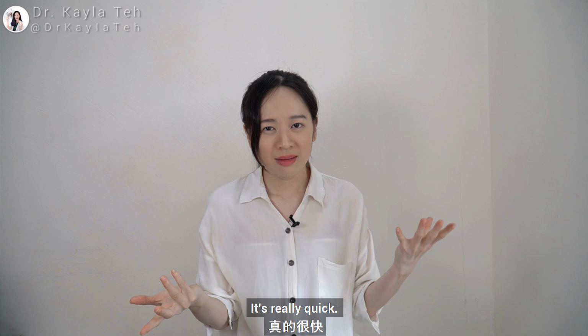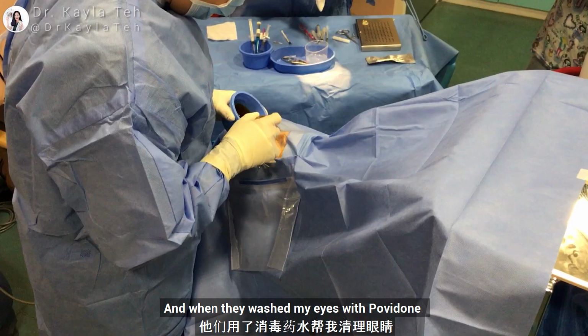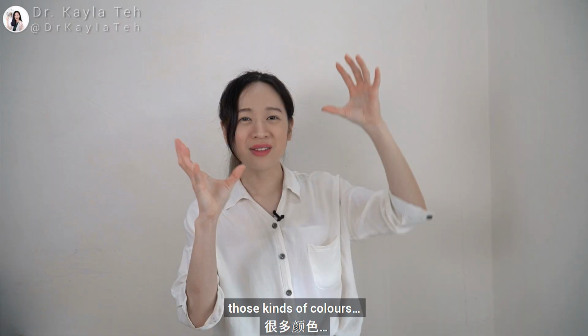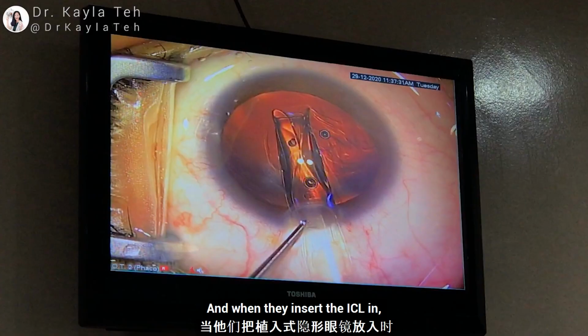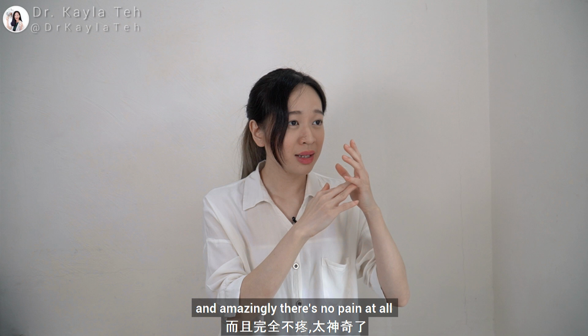Is the surgery painful? Is it uncomfortable? The moment I entered and they washed my eyes with Povidone, I could see a yellowish liquid and feel it going down my eyeball. When they injected some liquid into my eye, I could see a kaleidoscope-ish sort of view, with those kinds of colors. After that, when they made an incision, I felt the pressure, but there was no pain at all, just a little bit of pressure. When they inserted the ICL, I could feel the lens going into my eyeball. It's like when you wear a contact lens and feel it, but this one is on the inner side, and amazingly there's no pain at all, just a pressure sensation, like something pushing right inside your eyeball.